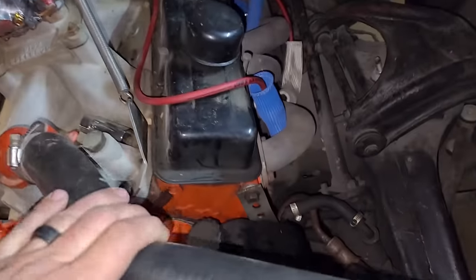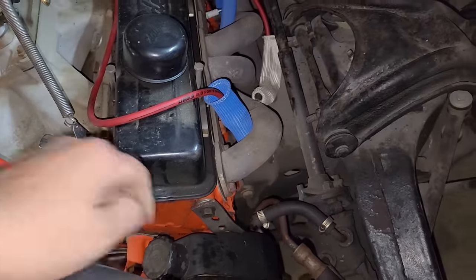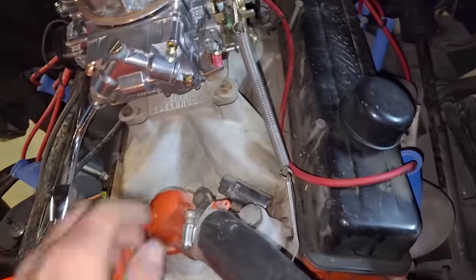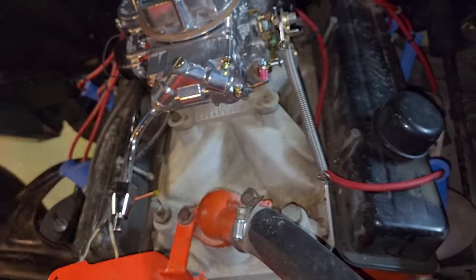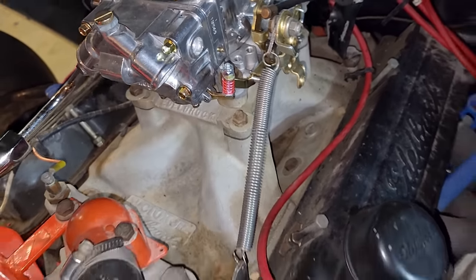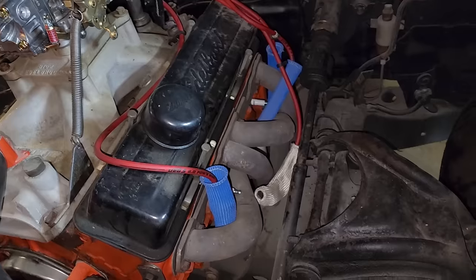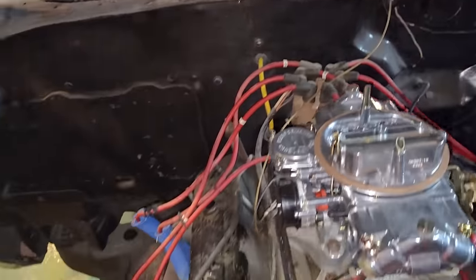We got double hump heads. That's a good sign. Another custom bracket on the PS pump. Ooh! We have a spark plug socket. Front pocket find. All right. We got a Victor Jr. intake. It's got headers, obviously. MSD finished under here.